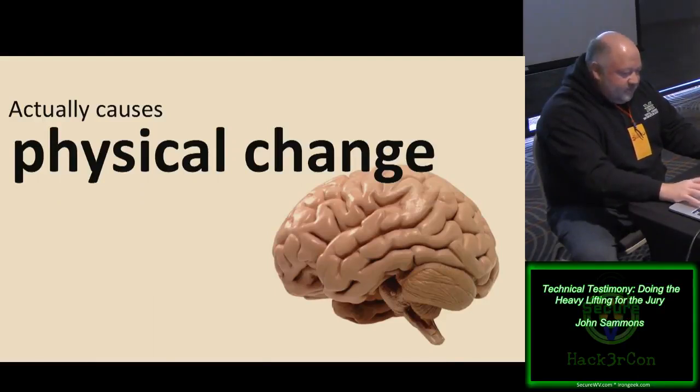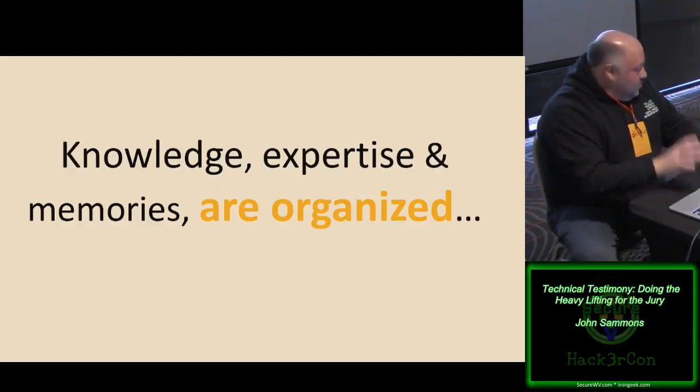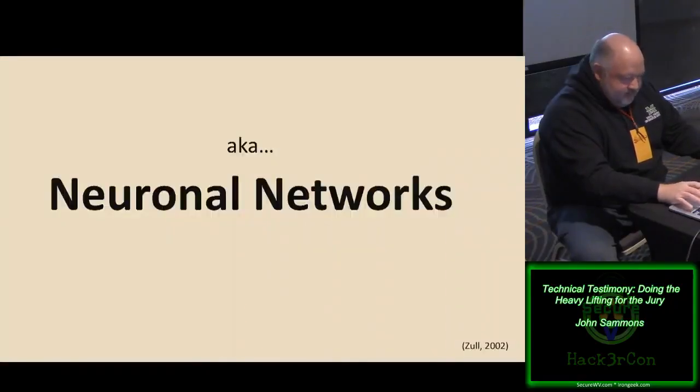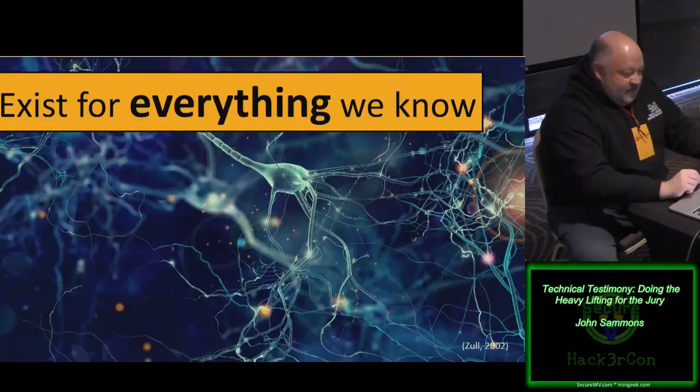So one of the first things we have to wrap our head around, all right, is actually how knowledge is structured and organized. Knowledge and expertise are organized in the brain in a very organized way. It looks a lot like webs. Okay, it looks a lot like webs. And what these are called are basically neuronal networks. All right. And these neuronal networks exist for everything that we know. All right. And this is important for how we want to approach these things.